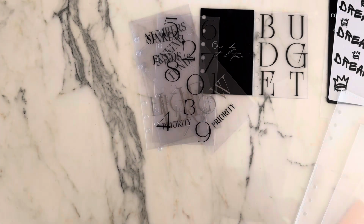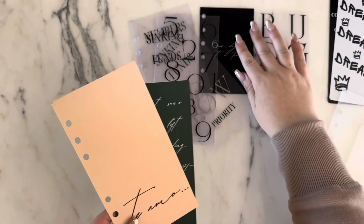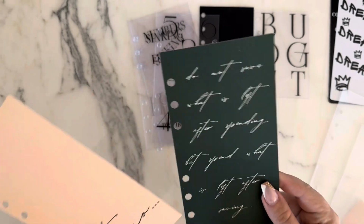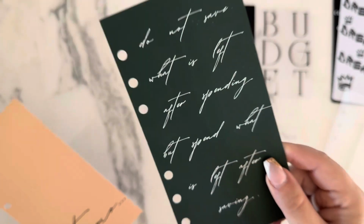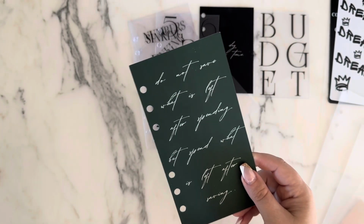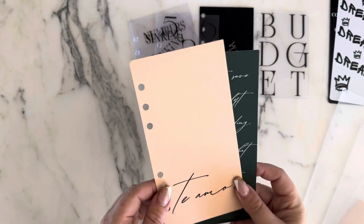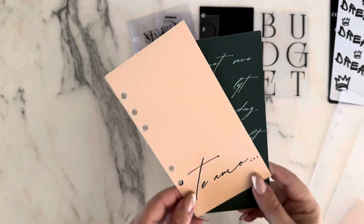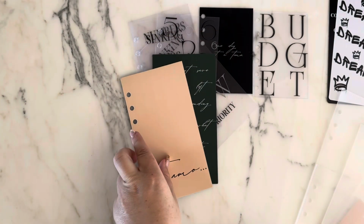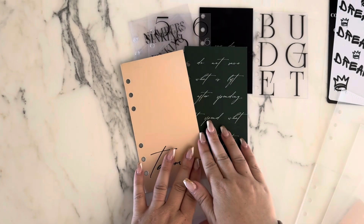And then these two I'm obsessed with. They're a cardstock, the same material as our other cardstock. It's like a soft velvet matte material. This is giving off a little bit darker than in person. This is like a dark forest green, and this is a very nude beigey tan. So these are only available in the 2-inch spacing A6, but this is the most popular size, so that's why these two.